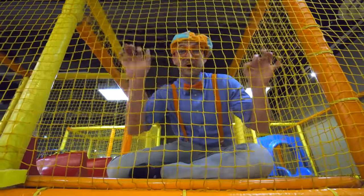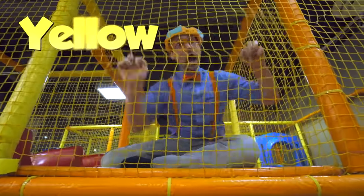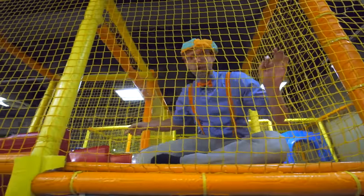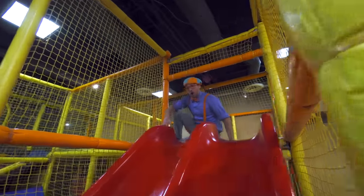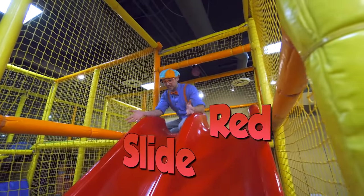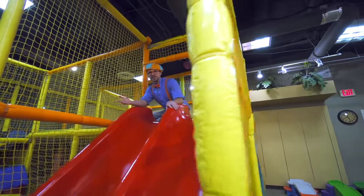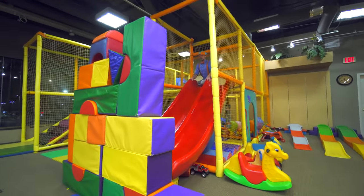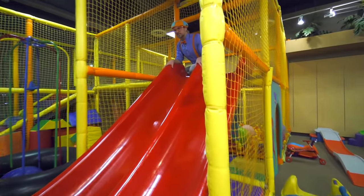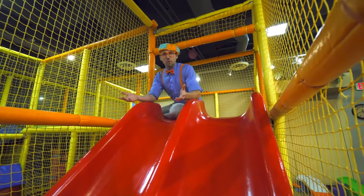Hello. Whoa, look at this yellow net. And look at what it is over here. Wow, it's a giant red slide. Hey, and look at what's in the way. Whoa, that's a lot of big soft blocks. It's time to go, but they're in the way.